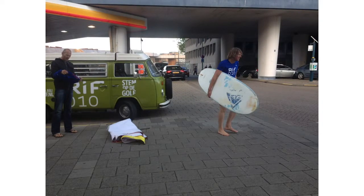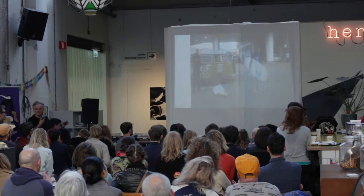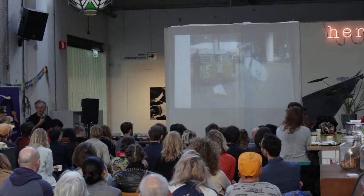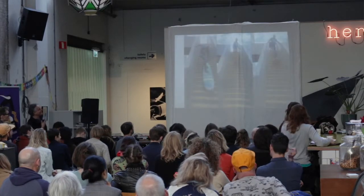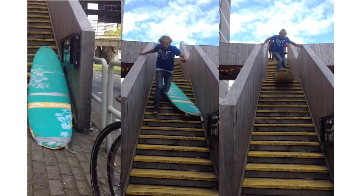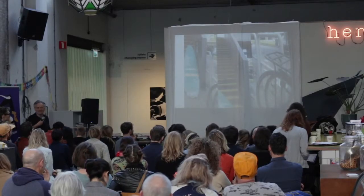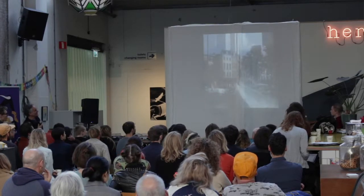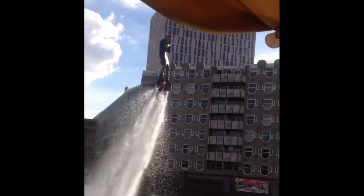And at that time there was the World Championship of football, you know. And every time when Holland won, there was a big party in the Hofvijver, and we went there with a surfboard, to join them. You see, campaigning is also a lot of fun. And we did this kind of things in the Oude Binnen, Oude Haven. This guy is wearing a t-shirt of Rivnotin.